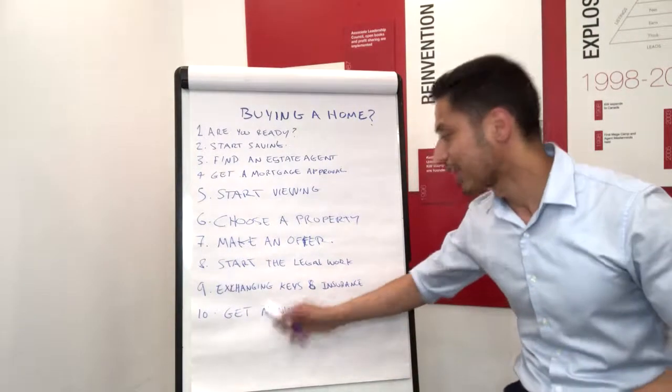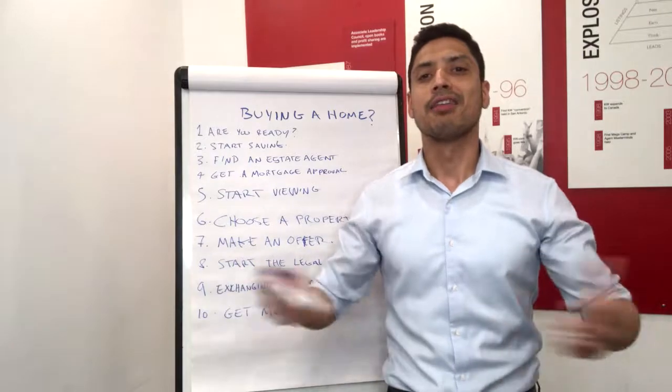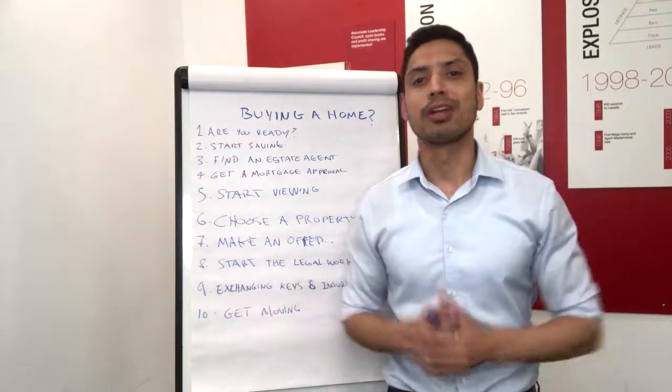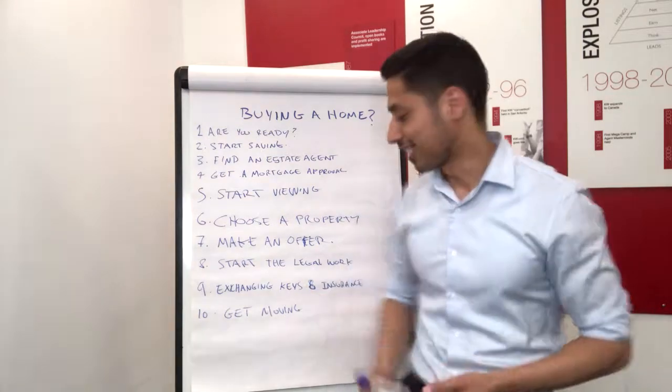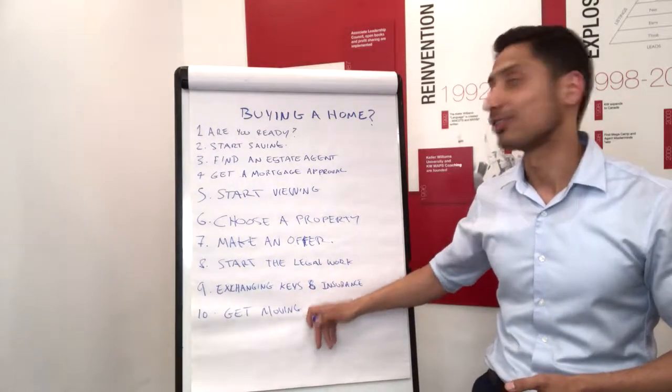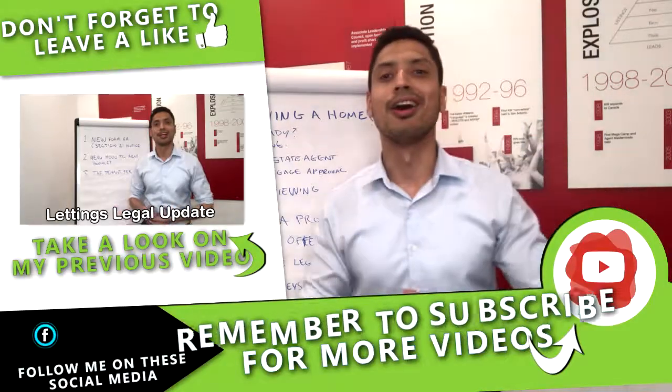And then you're moving in. Get packing, get your stuff moved in. Again, if you are working with a great agent, they'll be able to recommend some good movers, some vans. And I just want to say, you see, it wasn't really that hard to start off with. Follow these 10 steps and you'll be well on your way to being a homeowner.